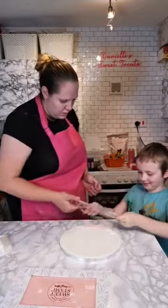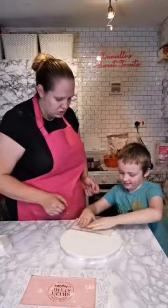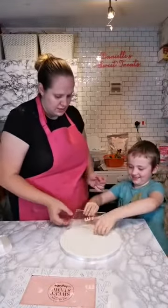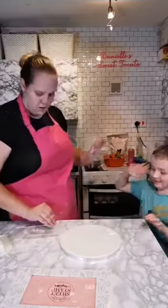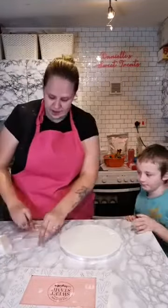What do we do? Press it down. Put it on and press down, but not too hard. That's it. And lift it up. Ta-da! Well done, give me five. But that is how easy it is. A seven-year-old little lad can do it.